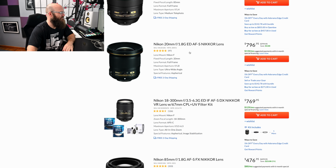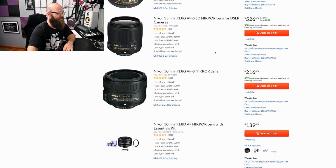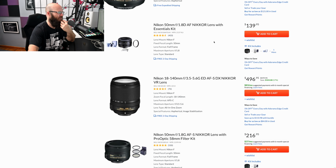That sucks because if this Nikon 20mm f1.8G ED AF-S Nikkor was basically like $200 off, that would be awesome, because this is a wicked good lens. They're really trying to clear out some of these expensive lenses, but some of these other ones, I don't know why they're holding on to them for dear life. They should be almost giving them away at this point.